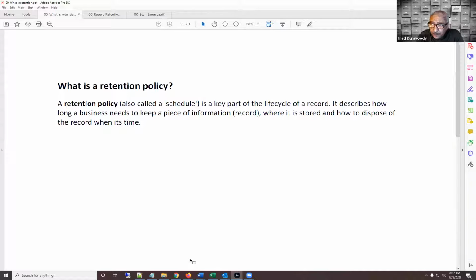So the first thing is, what is a retention policy? A retention policy, also called a schedule, is a key part of the life cycle of a record. It describes how long businesses need to keep a piece of information record, where it is stored, and how it's disposed of when it's time to dispose of it.